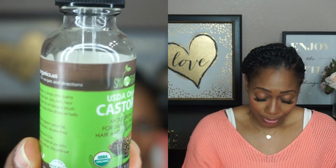But after I ordered that oil, I decided to order castor oil. I got this on Amazon. It is the Sky Organics USDA Organic Castor Oil. And it says it's a moisturizing oil for dry skin, hair, eyelashes, or whatever. It's basically saying, keep all those things healthy and it's going to grow them. So that's what I got. I got a castor oil because we all know that castor oil is thicker. So I use this castor oil.